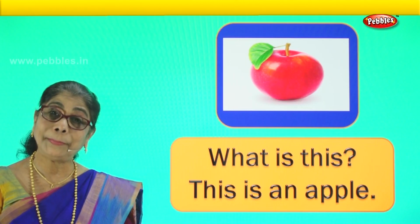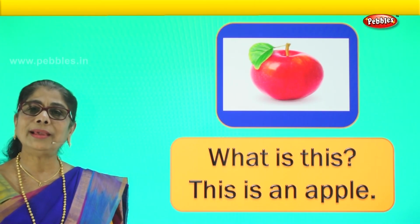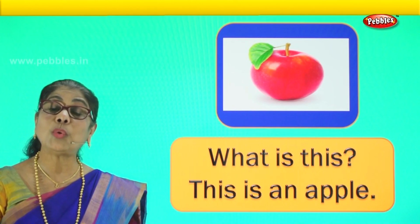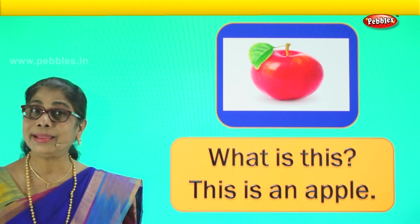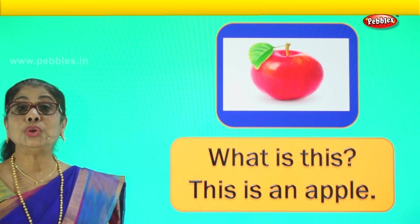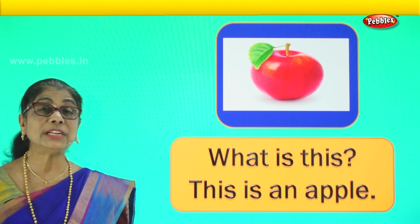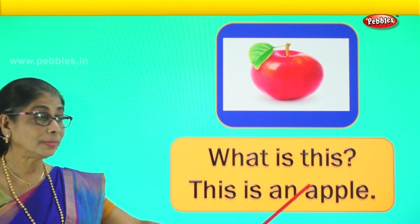Does mommy buy you apples? How do you eat your apple? You can either eat it fresh. You can eat the apple boiled. Mommy can make you apple jam. Mommy can make you apple pie. Yes, there are different ways of eating the apple. You can also eat stewed apple. Boil it with a little water and sugar. It's very tasty.